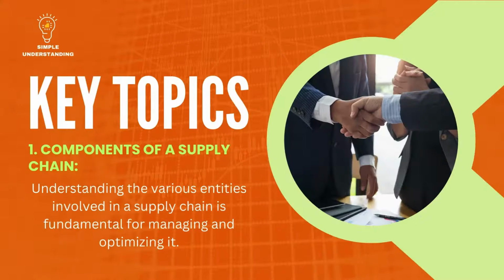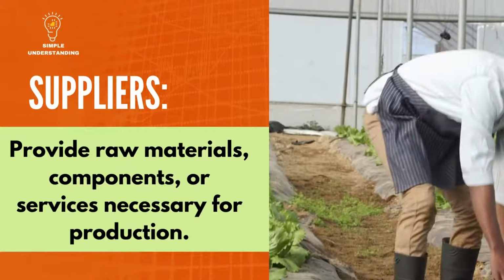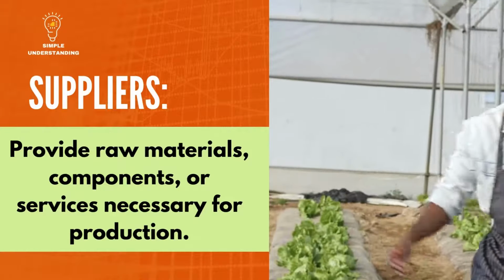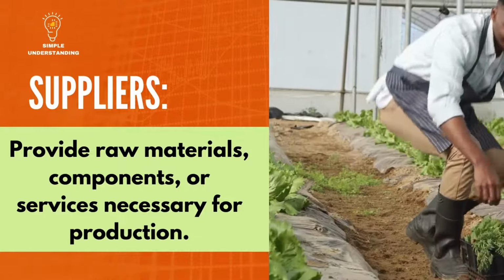Key topics. 1. Components of a supply chain. Understanding the various entities involved in a supply chain is fundamental for managing and optimizing it. A. Suppliers. Role: provide raw materials, components, or services necessary for production.